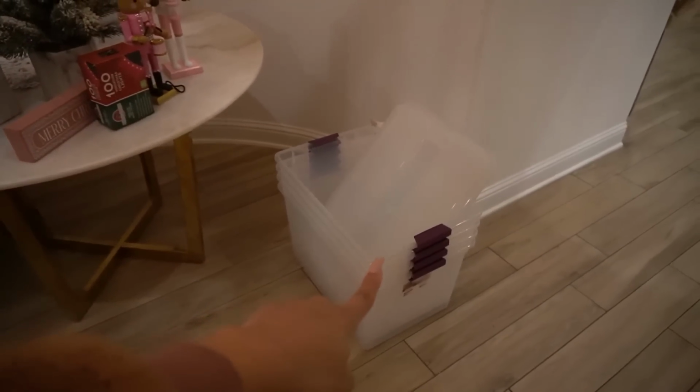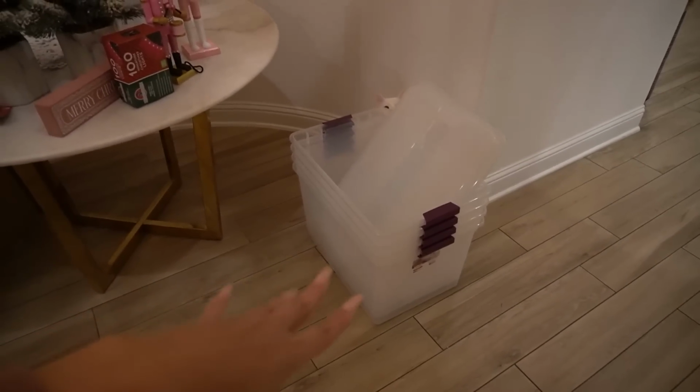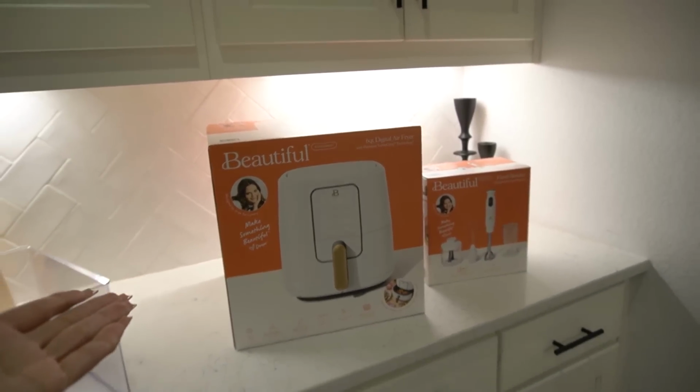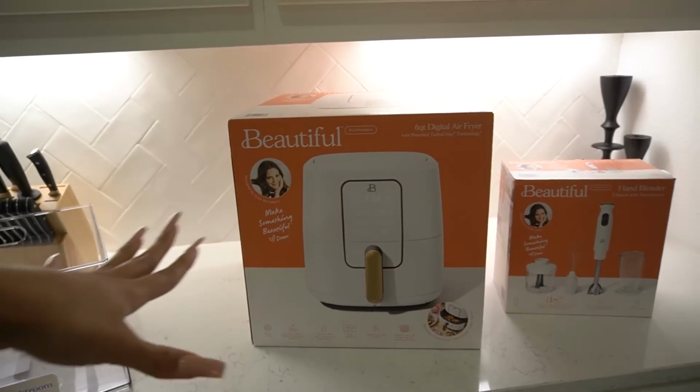I wasn't able to find any of the larger sized ones that I needed for the rest of the stuff in the garage, so I'll have to revisit that later, but this will at least get me started with this stuff. The other thing I bought was this new air fryer. Not really an organizational item, but kind of a New Year kitchen refresh item.